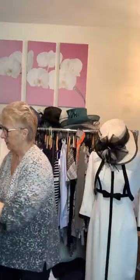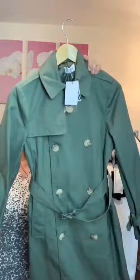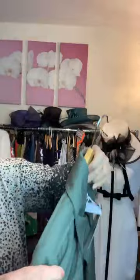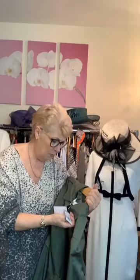And then we have a khaki mac from M&G, Mango, I suppose. This is also brand new. All you naughty people buying brand new things and not taking them back. It is a medium. It's water repellent and everything. It has little labels in it. A gorgeous classic Mac style, double breasted. You've got the buttons at the top, nice sleeves, nice yoke at the back, soft belt, pockets, beautiful, and just £48. That is absolutely brilliant.